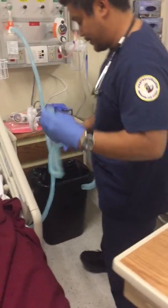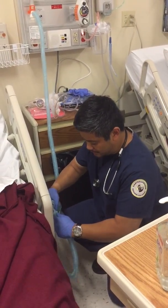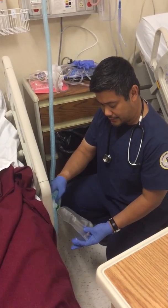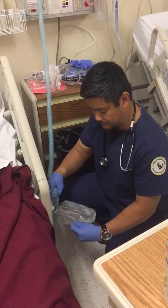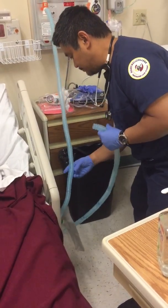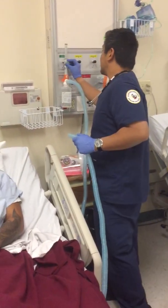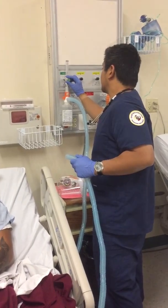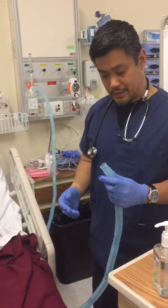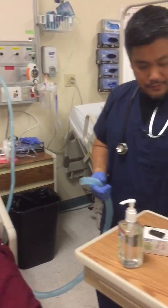Now we have the second tubing. Try not to soil this. On the water trap, there is also a little port. Once this fills with liquid, you can drain it out, and the liquids are always considered a biohazard. Once we get this set up, set the appropriate flow rate. Before putting on the mask, you would check for the mist, usually against a dark background, and you should see a white mist. After that, go ahead and put on the mask.